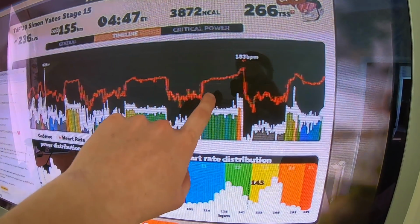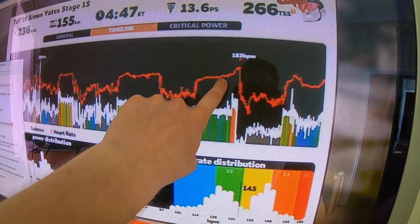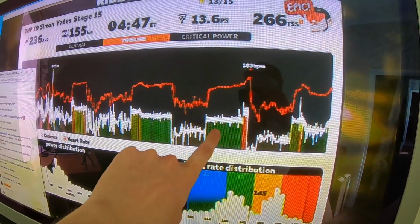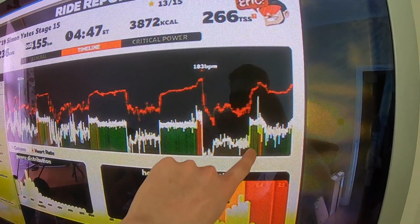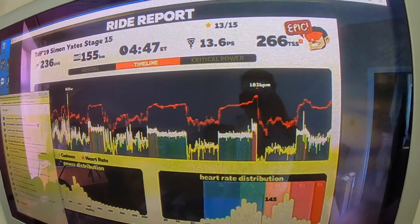So there's the climb, that penultimate, I reached my max heart rate. I think I pretty much finished myself there. Descent, and then I was able to do that first bit, but I wasn't able to do the last bit.